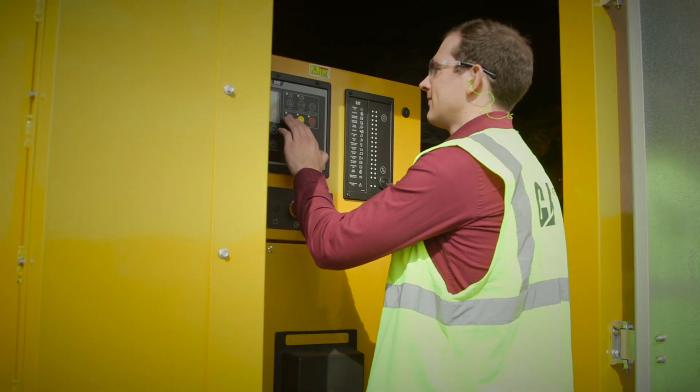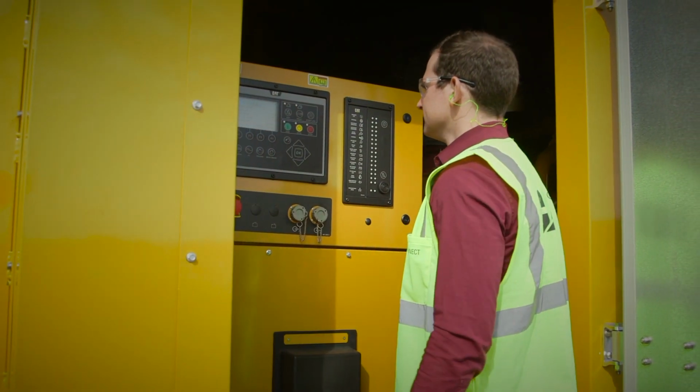So when it comes time to needing this gen set, it's capable of having a quick start. You can start the gen set up, and very quickly it's able to take on that load and supply power to your facility when you need that power. After initiating start, the engine is ready to accept load in 7 seconds.